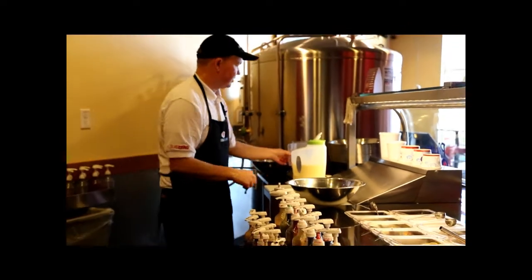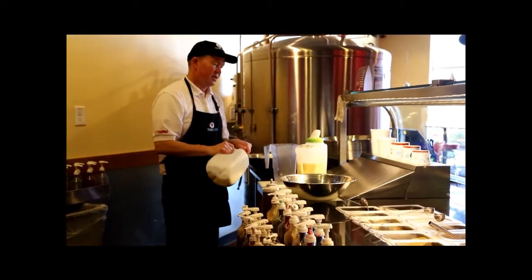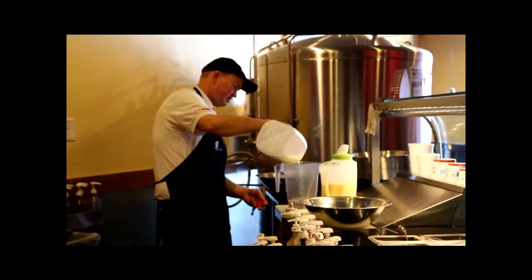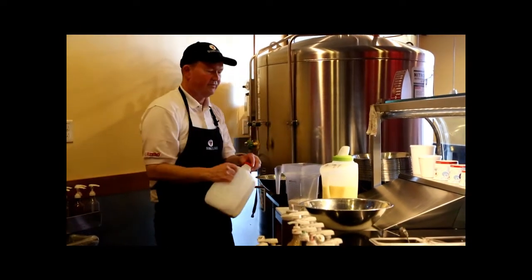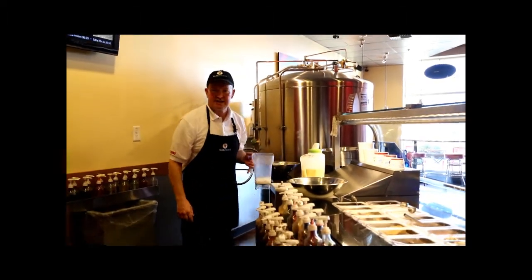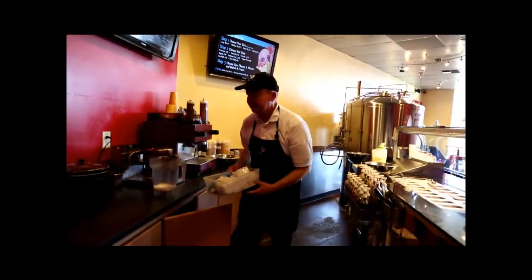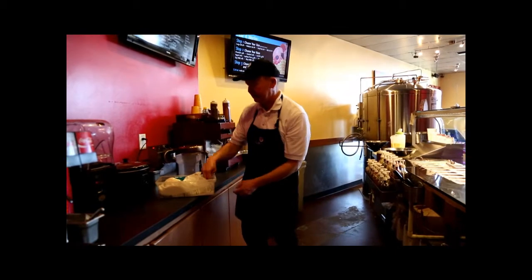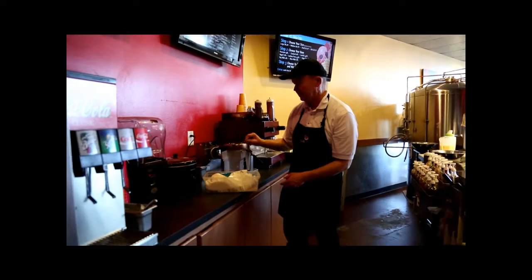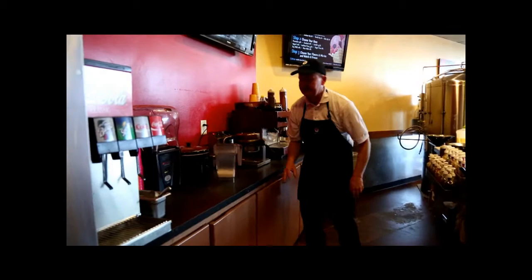And then also in the blender, we will add about 4 to 6 ounces of milk. And then to use it as a thickening agent, to make a little thicker shake, we have the powder that we make our lactose-free base out of. We add 2 scoops of it. This adds more body to the shake. We'll just set the blender back here ready to go.